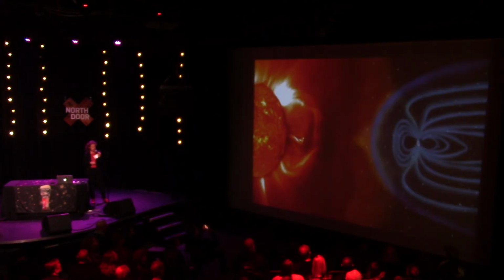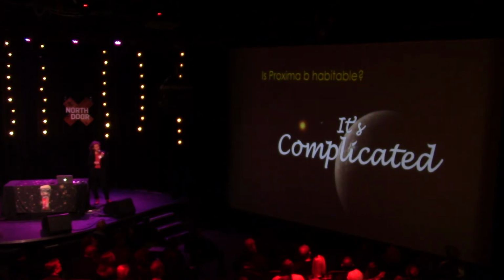And this is another way that the magnetic field might actually help Prox b remain habitable, if its atmosphere is protected from the nearby stellar wind. But we don't know if it has a magnetic field. So to answer the question, is Proxima b habitable? I would say it's complicated.